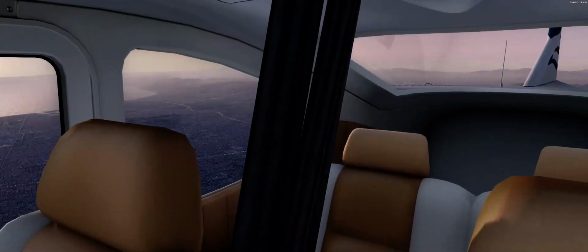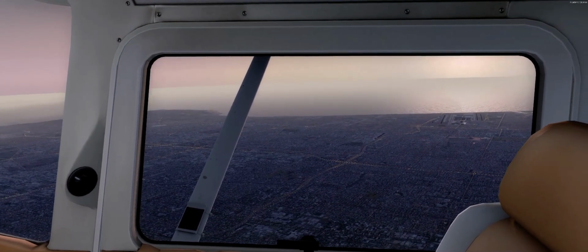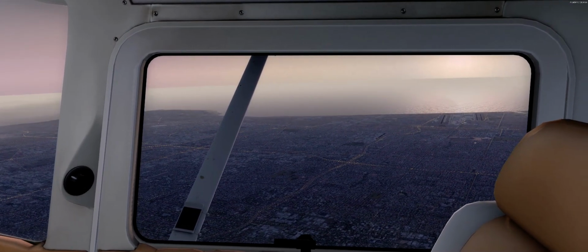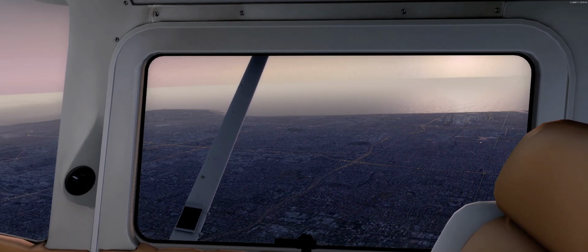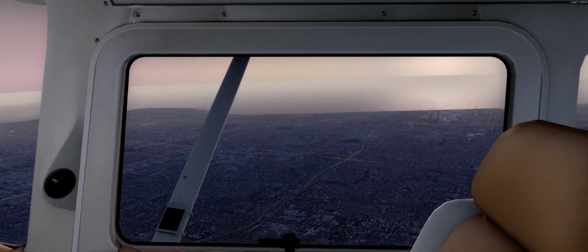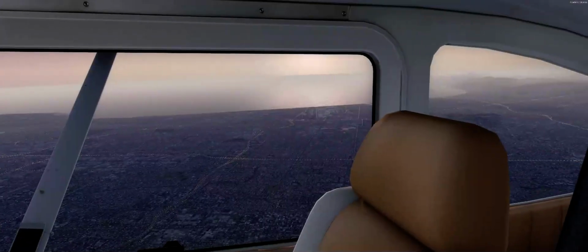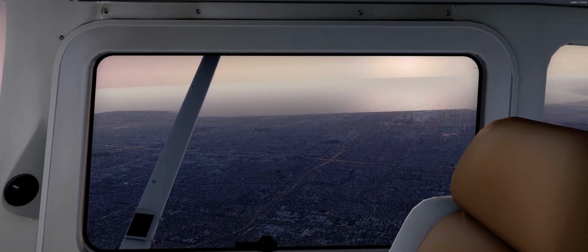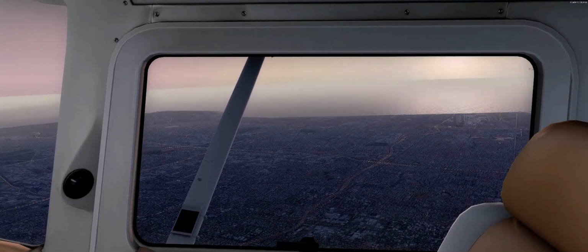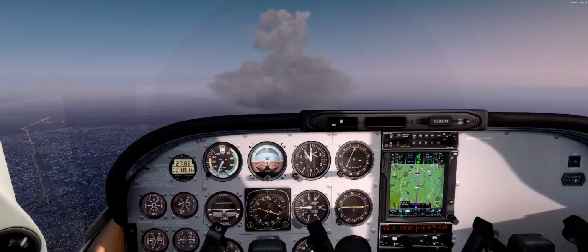Fairly simple and boring flight, I know. Basically, we have just flown through the Bravo, because right here the Bravo goes from 2,000 to 10,000. We are IFR, so that's not a problem, but if we were VFR, we would be in Bravo airspace and would have needed clearance to get through.